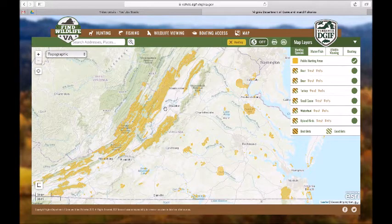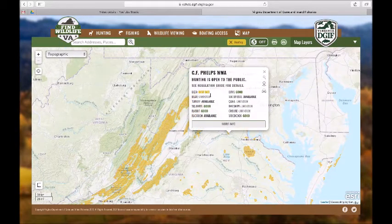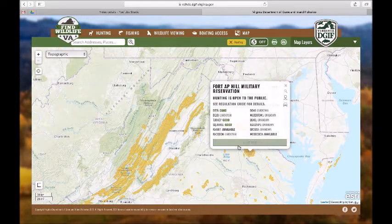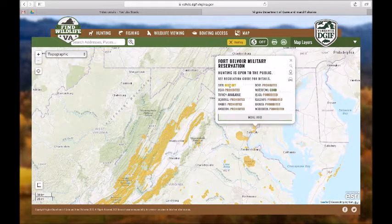Now, as you can see, this vast national forest here looks great and it's beautiful, but if you tap into it, you notice that it says deer available, meaning there is not a high deer population there. But the bear is pretty good. And if you go within the city, you can see that deer are the best bet, meaning they have a very high deer population. And if you go into Fort A.P. here, this is a military facility, and the deer population there is good, which is pretty awesome. And in some of the places it's only archery hunt, but again, deer is the best bet, meaning they have the highest population there.